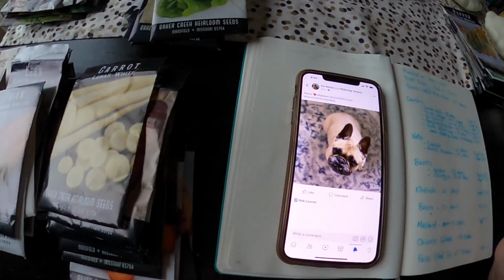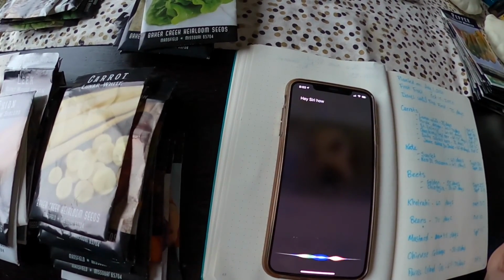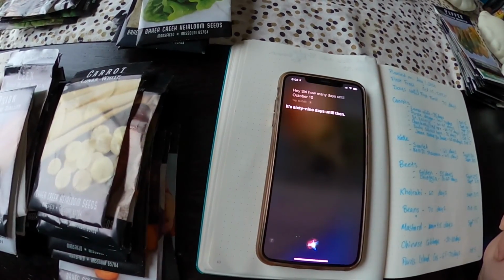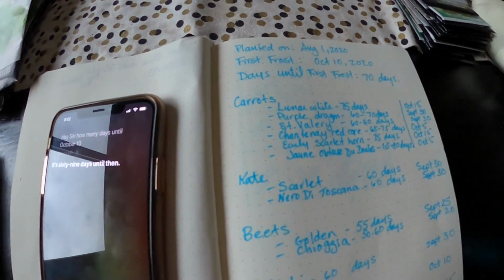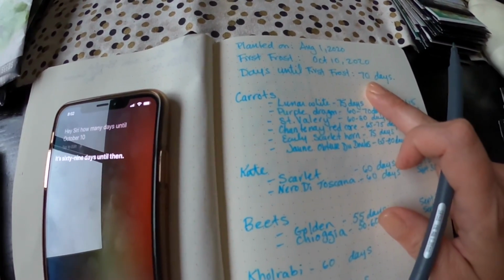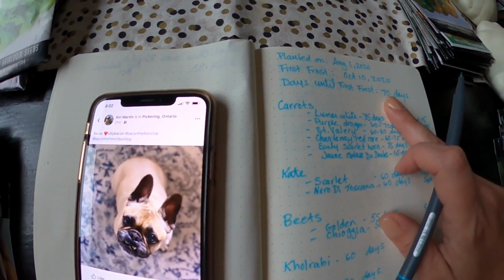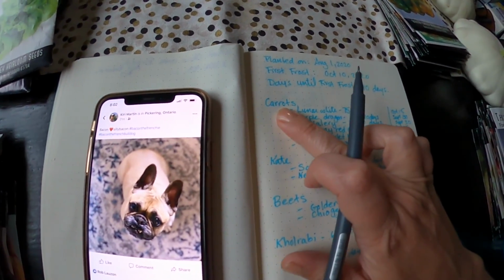Let's see if she works. Hey Siri, how many days until October 10th? It's 69 days until then. Awesome. I wrote down 70 because I actually did this yesterday and it's now the next day. I got sidetracked, so I didn't get it all done. So technically from yesterday there was 70 days until the frost.